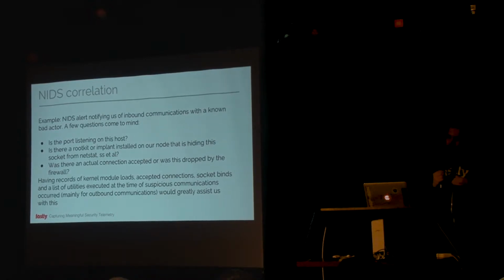So in this case, having a record of which kernel modules have been loaded, which connections have been accepted, any time we've bound sockets to listen on the network, and any kind of outbound communications, having an audit trail of that would be really valuable for us, especially if we're shipping it off the system to a trustworthy location.